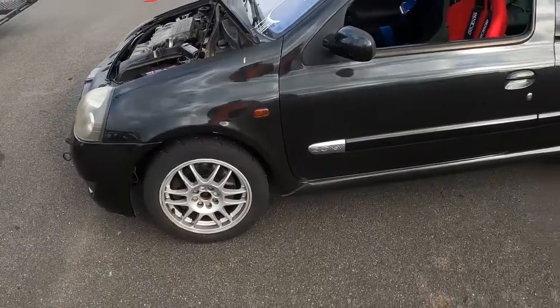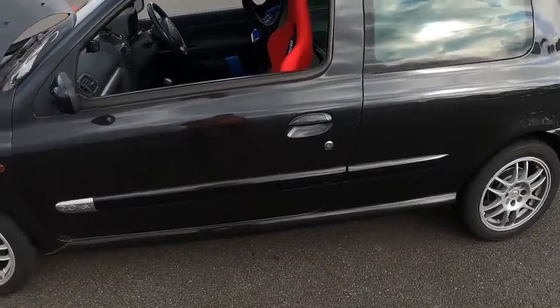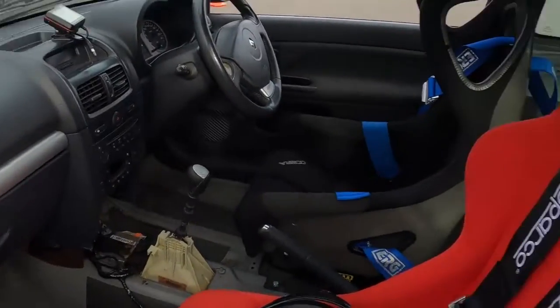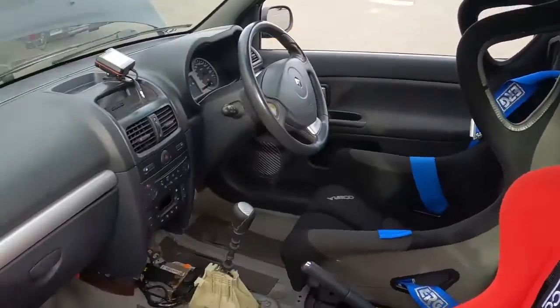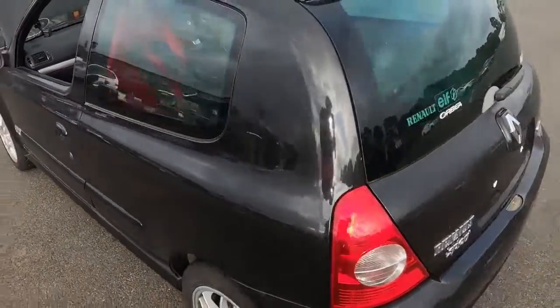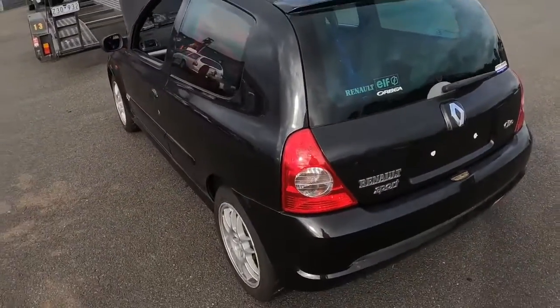Very inexpensive to buy these days because people are scared of them, but 2 litre, 16 valve. It's a ready to race car really. Just put some tyres and brakes on it and off you go.